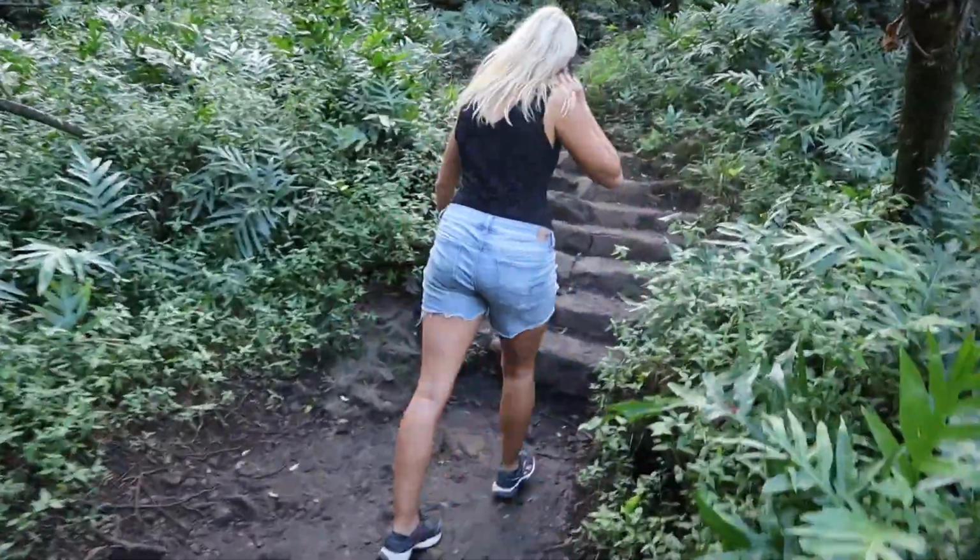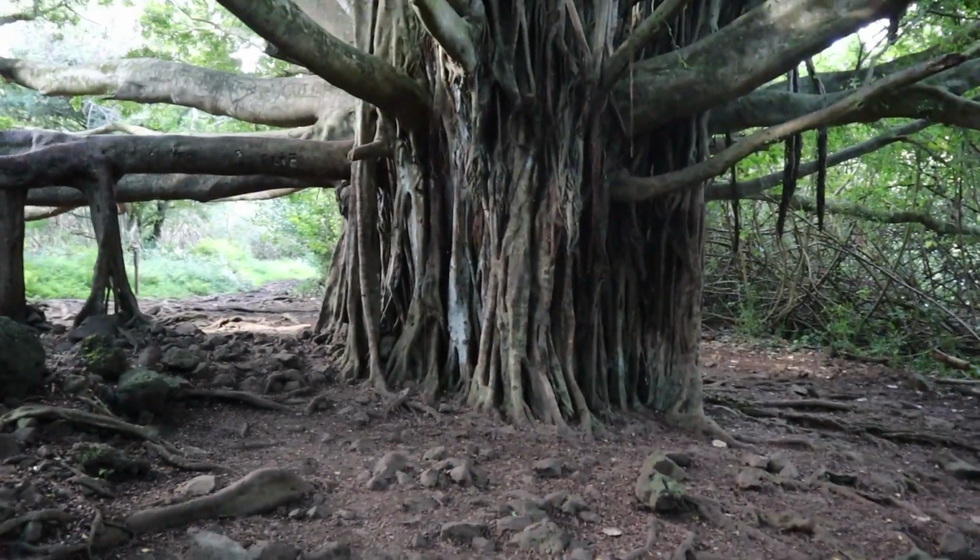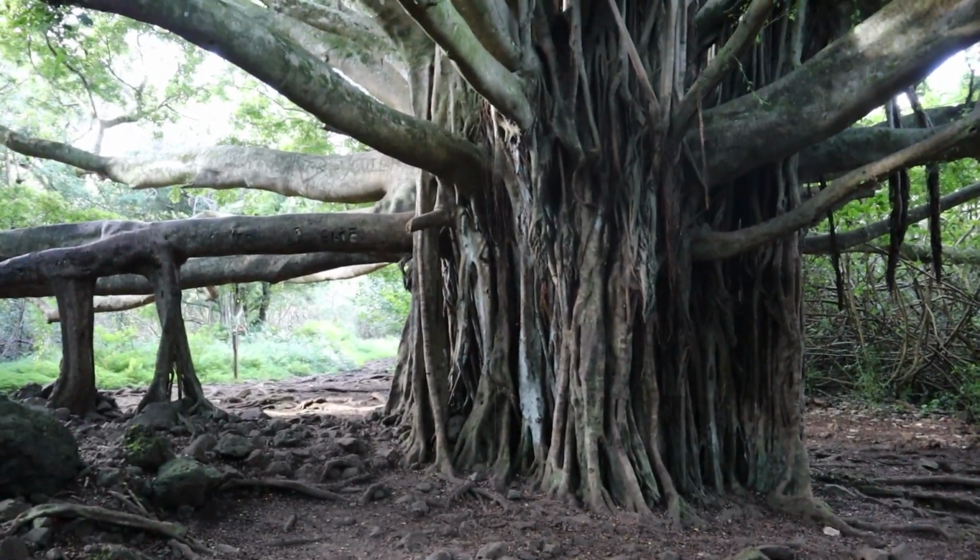Amy is on a mission to make good time. Just remember, no twisted ankles. Look at this tree! Never seen anything like it. Is that one tree or a bunch of trees? Welcome to the jungle.